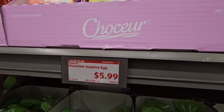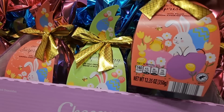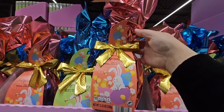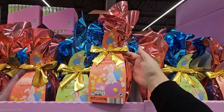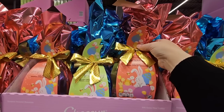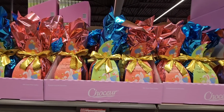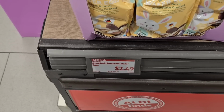And then here is another one, chocolate surprise egg for $5.99. This is really just beautifully wrapped. Looks like there's pink wrapping and blue wrapping. I like the gold bow. And I'm assuming there may be other little candies inside there, as being a surprise egg.